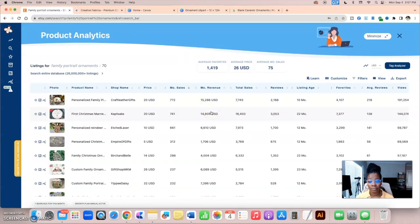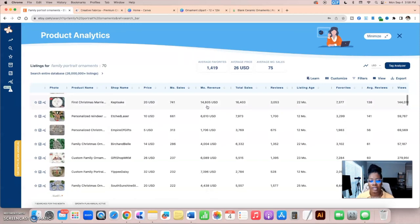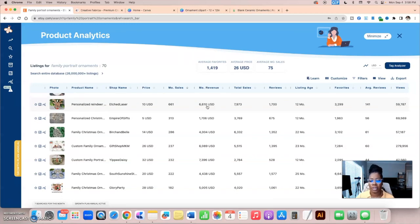And now, I told you that this can make up to 6K, but personalized family portraits can actually earn you even more money, okay? This listing is under a year old, which means this person was very smart. The seller was very smart when they launched this, and whatever they're doing is working, okay? Because baby, the numbers don't lie. And if we scroll down, you can see that more listings are very, very profitable when it comes to family portraits, customized family things, and actually putting out ornaments. I just think it's really, really cute and a really good, thoughtful gift.